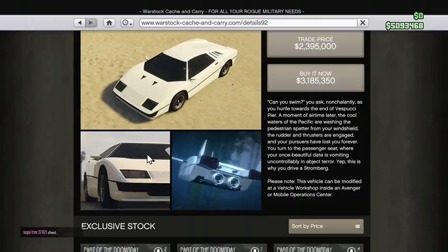Can you swim? You ask. Nonchalantly, as you hurtle towards the end of Vespucci Pier, a moment of airtime later, the cool waters of the Pacific are washing the pedestrians' spatter from your windshield. The rudder and the thrusters are engaged, and your pursuers have lost you forever. You turn to the passenger seat, where your once beautiful date is vomiting uncontrollably in abject terror. Yup, it's why you drive a Stromberg! Oh, Lord, I love these descriptions. Please note, this vehicle can be modified at a vehicle workshop, inside an Avenger, or a mobile operations center.